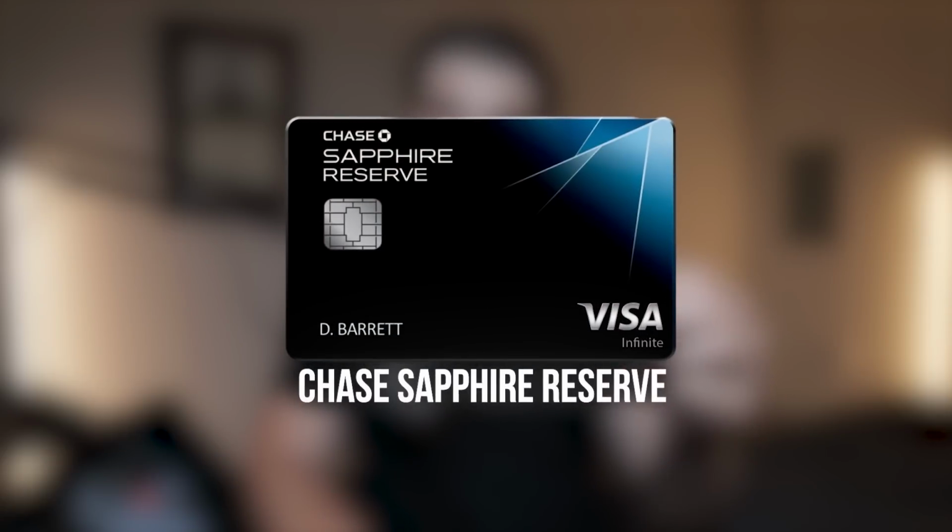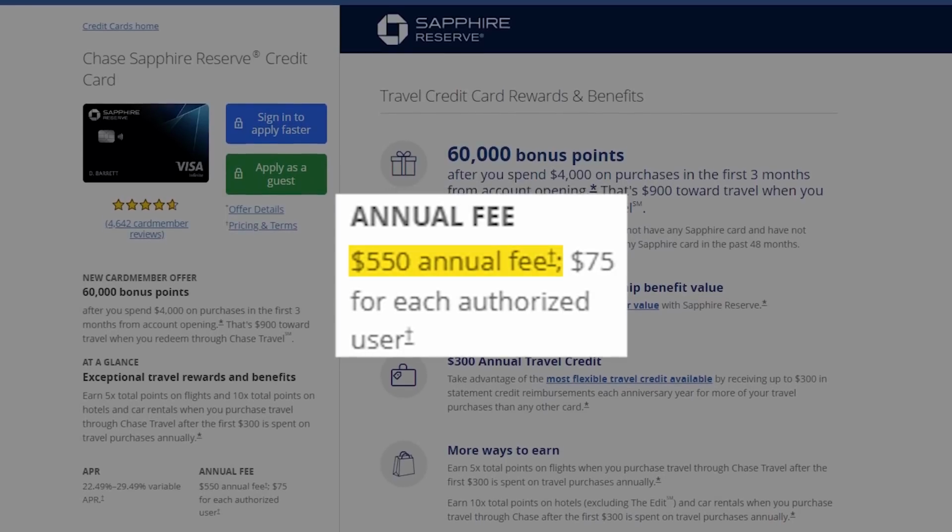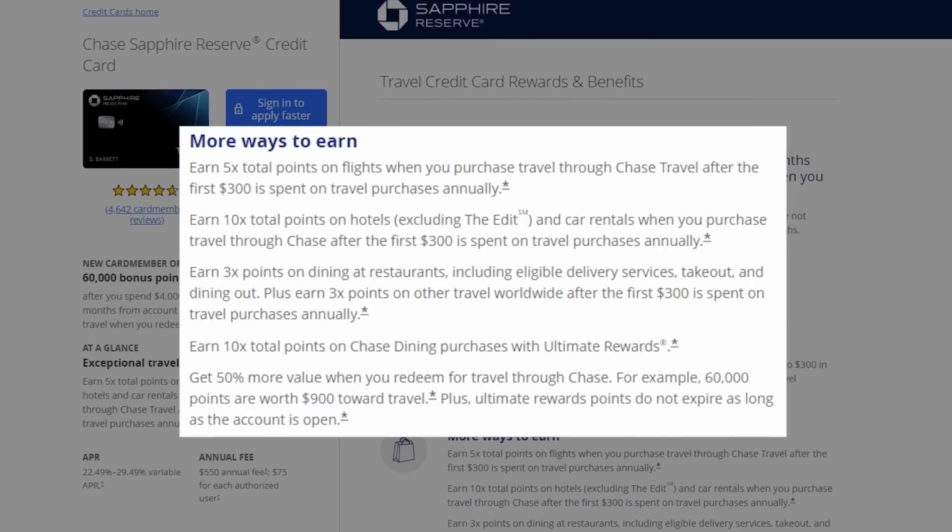My next least used card is actually going to be one of my most expensive cards, or scratch that, it is my most expensive card, that being the Chase Sapphire Reserve. As I've said in the past, these high annual fee cards are really mainly going to be used for their benefits and less so for the spending categories. So whenever I say this is one of my less used cards, I really just mean in spending form.